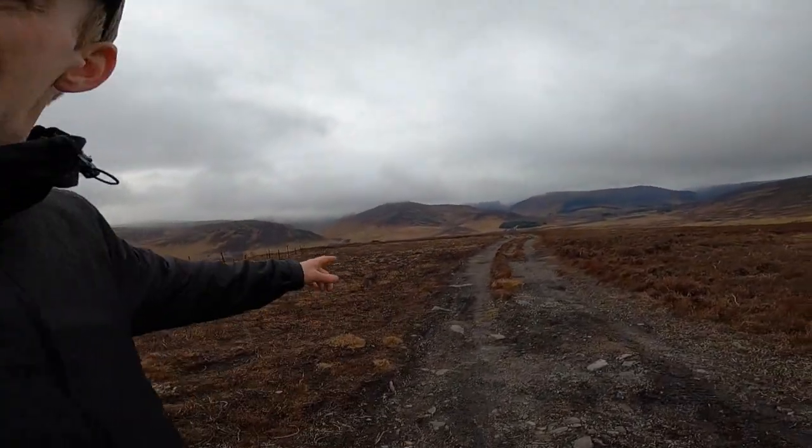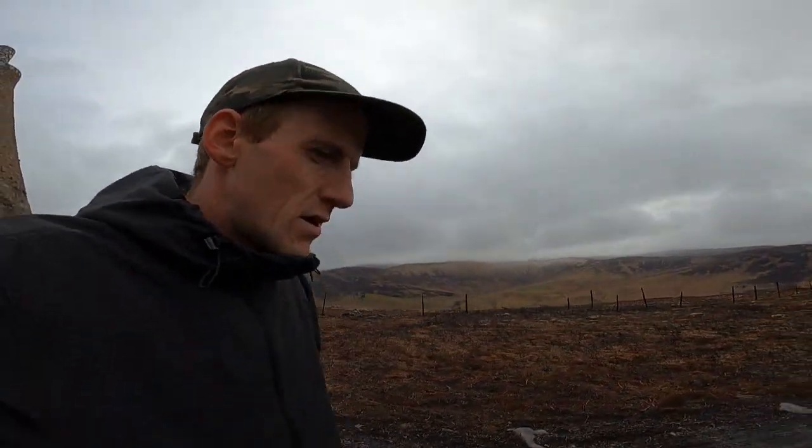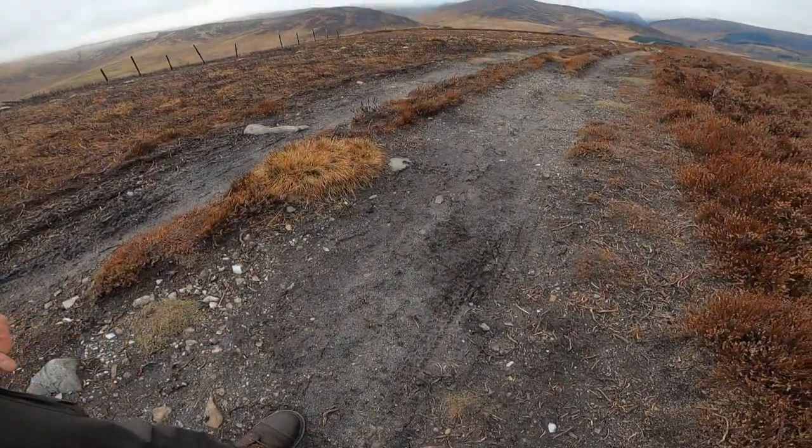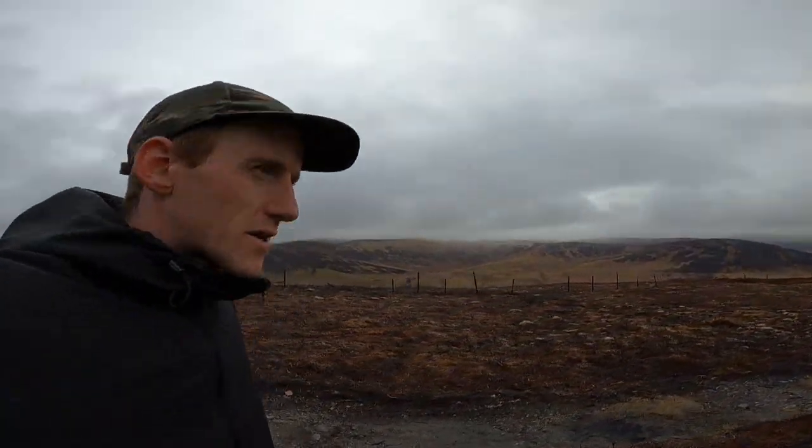Wow, this must be the track, because I never actually followed the track when I came up here. Somebody's been down here on a mountain bike, I can see. These landscapes would be crazy for mountain biking. The only trouble is cycling up a lot of those steep hills.